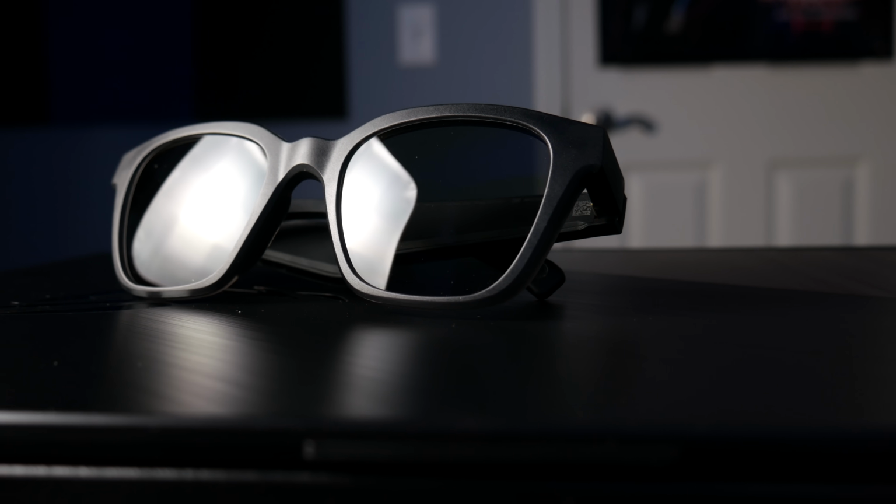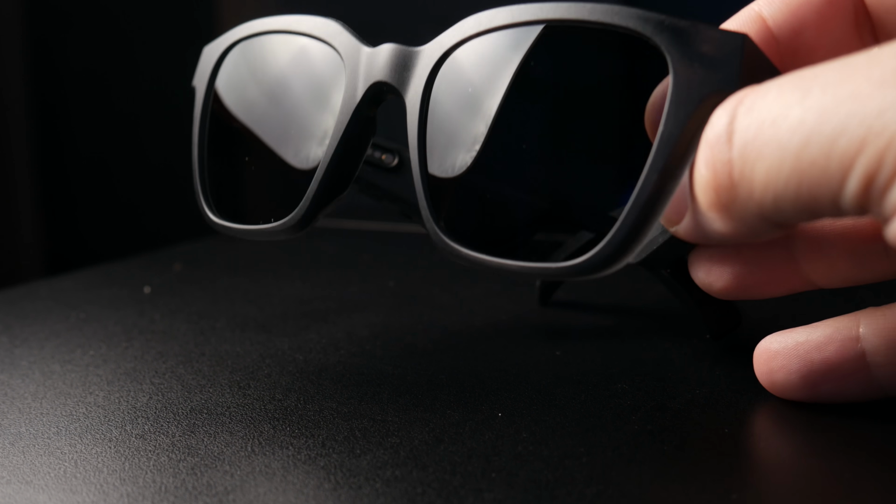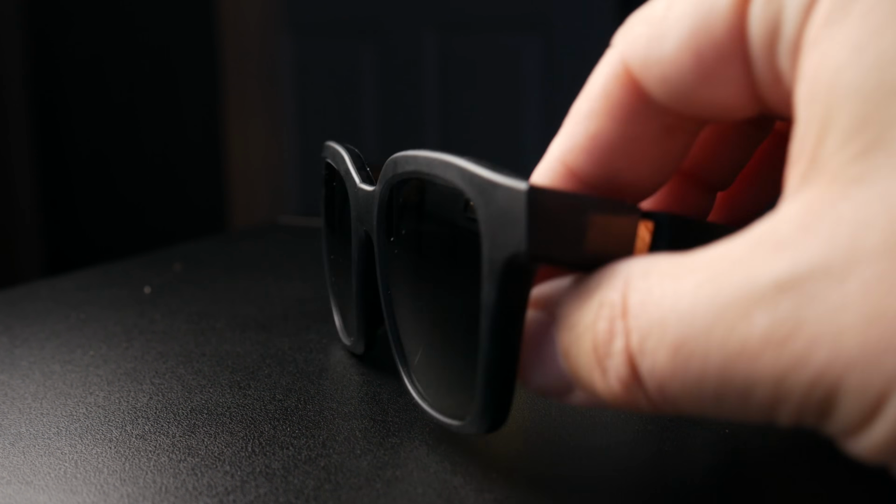So how do these things sound? I mean, they're $200 pair of sunglasses. You hope they sound good. And to be honest, they really do, and then they really don't. Kind of depends on what you want to use them for. Like I said earlier, bone conducting is giving you the impact of bass. Now these don't do that.